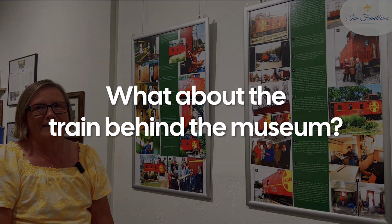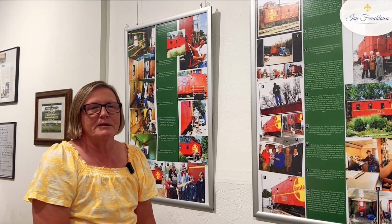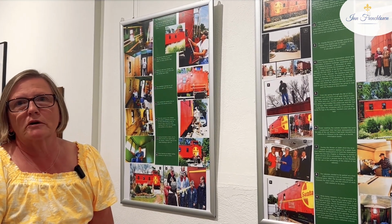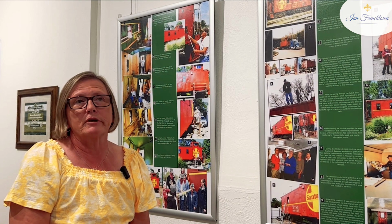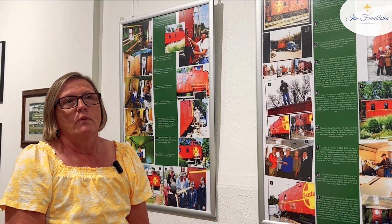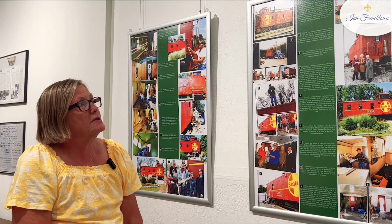Yes. Okay. Marsha, I've always wondered about that train out back. Can you tell me about it? Yes. The caboose in the back of the building here on the property came from Noah's Ark. It was a restaurant and a hotel up on I-70 right before you cross the Missouri River. When they closed that restaurant down and decided to build the Streets of St. Charles there, the caboose was still there.